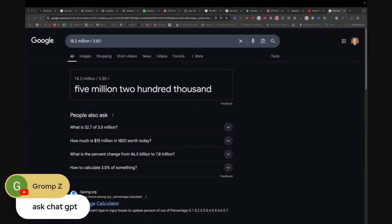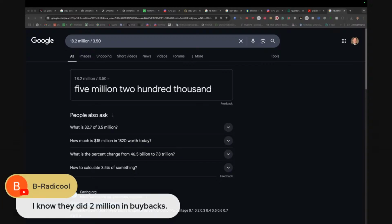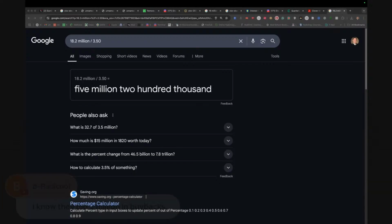Crumpsy, yes, GPT is amazing. We were just talking about that yesterday. I like to first try on my own, so I can make my brain work a little bit, because I don't want to be that person who doesn't know how many millions are in a billion. So yeah, they did about 2 billion. It's technically 1.8, but yeah, 2.